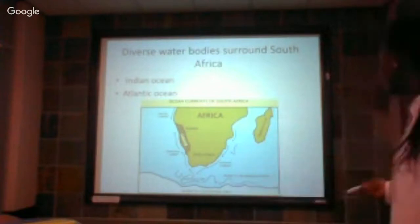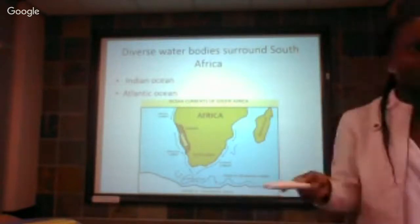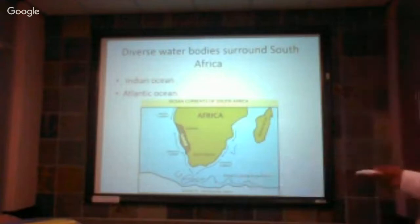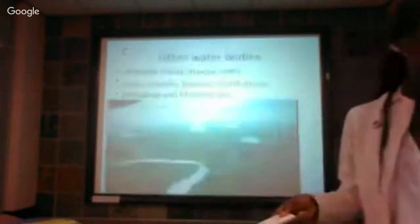And she explained the upwelling in the western part, and that the upwelling doesn't occur in the eastern part. There are a lot of people who come to our country just for these water masses. Some have cold oceans, so they're not able to swim. They come to South Africa to swim in the eastern part. So that makes South Africa so special.